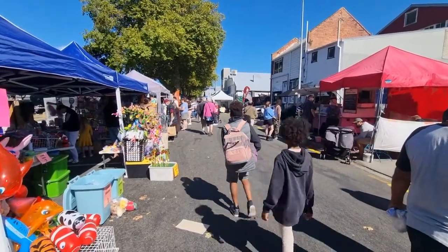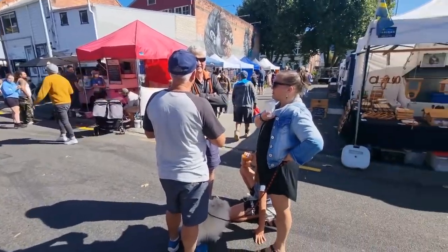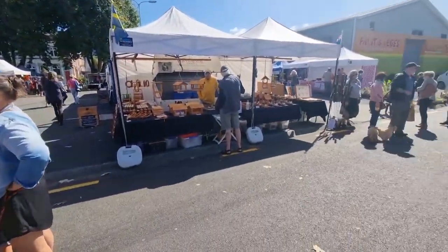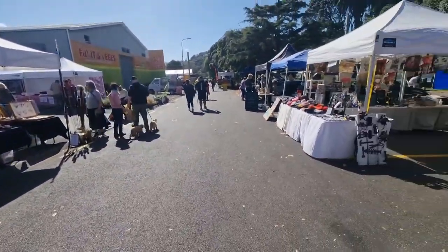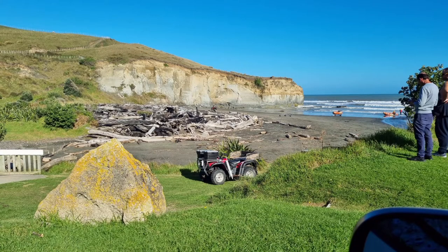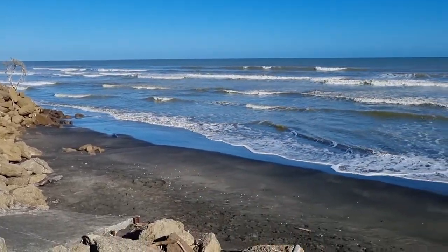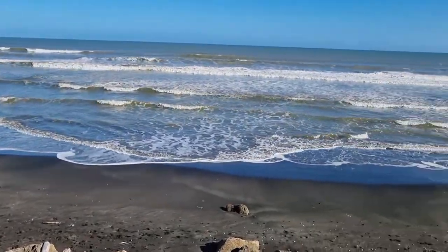And today we've come to the Whanganui Market. And on the last day of the rally, we went for a day trip out to Kai Iwi Beach. Beautiful spot, a bit rough, but beautiful spot.